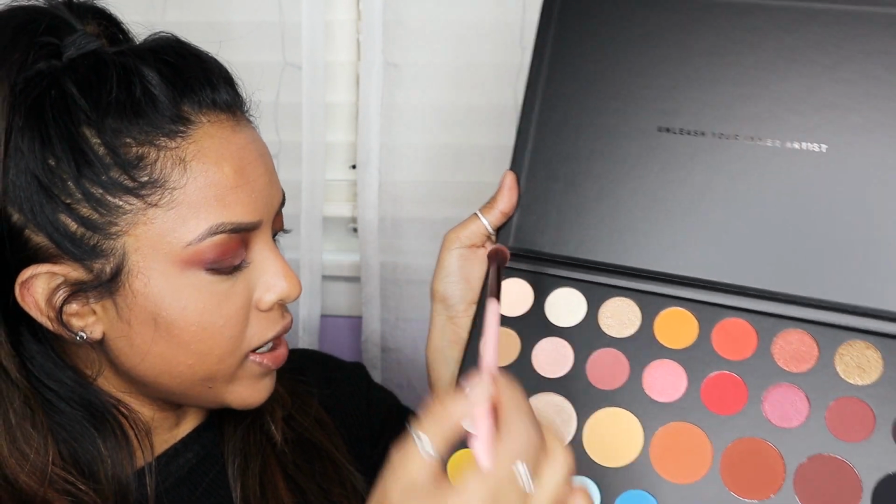Again, guys, I'm sorry, I don't have the names of the shades. It's on the plastic layer that comes, the protector. That's what I'm trying to say. It's in the plastic protector that comes when you open the palette. I put it somewhere and I don't know what I did with it. So we're gonna put this close to my brow bone and just kind of blend out that other shade.